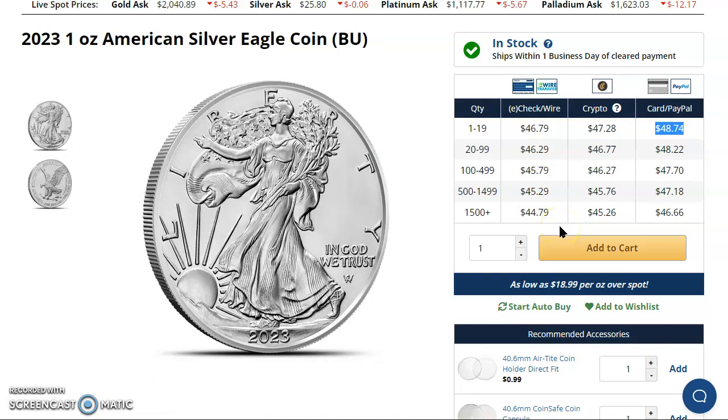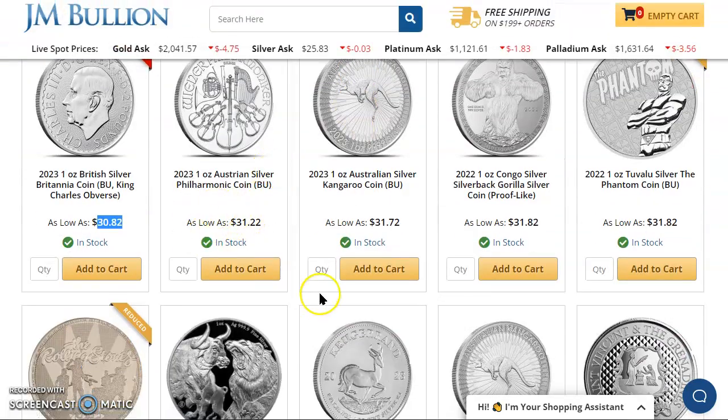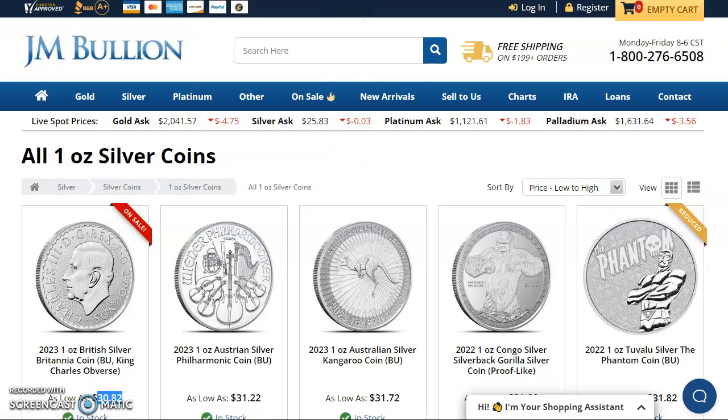And are there better deals? Absolutely. But why is it that the American Silver Eagle is the top dog? You've got to ask yourself that question. Why is it so expensive compared to all the other bullion rounds? Bullion, it's all the same, right? And these are backed by the country that produces them, right? So it's going to be interesting to find out what's what.